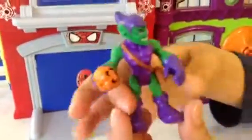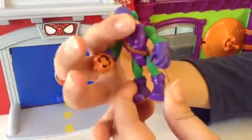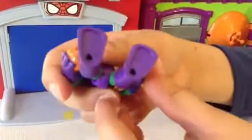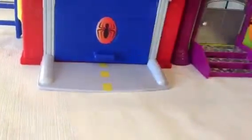So yeah, his head rotates all 360. I don't even know what half of him is supposed to be. Is he a lizard or something? Well, he's not supposed to be a lizard. So there are two holes on his feet, and there's a peg right here. So you put it like that, and there is him on his board. So I'll put him here.